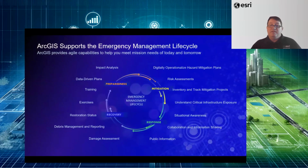So the technology can impact you across the response continuum, from preparedness and mitigation to the actual response and the recovery. And again, we have a number of solutions that we're going to discuss today. But for the current damage assessment focus, I'm going to now turn it over to Jeremiah so he can give you some information on damage assessment. Jeremiah?